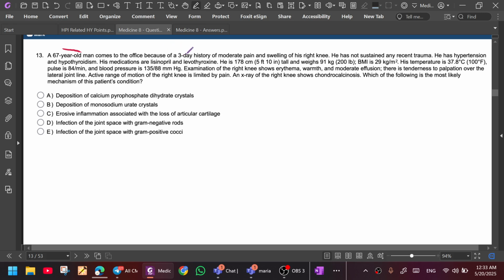A 67-year-old man comes to the office because of a 3-day history of moderate pain and swelling of the right knee. He has not sustained any recent trauma. He has hypertension and hypothyroidism. Medications are lisinopril and levothyroxine. He is 178 centimeters tall, 5 feet 10, weighs 91 kg, BMI is 29. Temperature is 100, pulse 84, BP normal. Examination of the right knee shows erythema, warmth, and effusion. There is tenderness to palpation of the lateral joint line. Active range of motion of the right knee is limited by pain, and X-ray shows chondrocalcinosis. Which of the following is the most likely mechanism of this patient's condition?